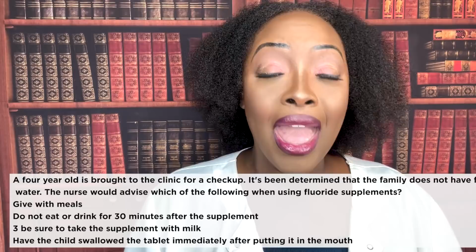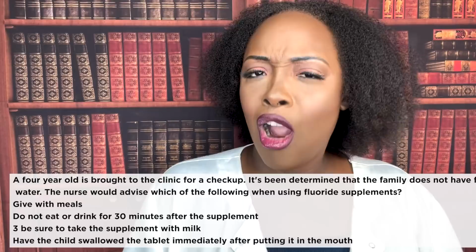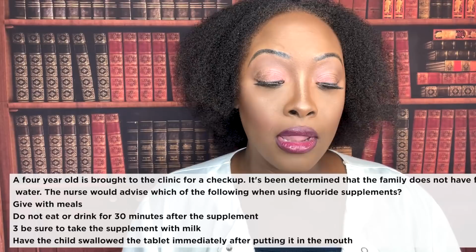Absolutely not. Matter of fact, first of all, if it's a child, children usually can't swallow tablets, so they get the liquid form and they have to swish it. But let's say they are able to have a tablet. What they would do is chew that tablet, swish it in the mouth, okay? So they're not swallowing it right away. So that's still the wrong answer. Number two is the correct choice.